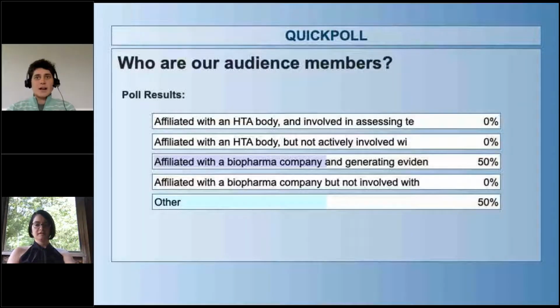All right. So it looks like a number of folks have selected, and it looks like it's a 50-50 breakdown between folks that are affiliated with a biopharma company and generate evidence for HTA, as well as others. Those others may be academics or students. So that's great. We will take that into account as we tailor our discussion.